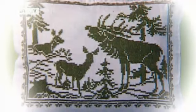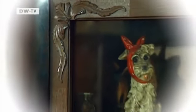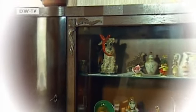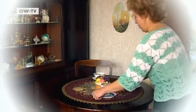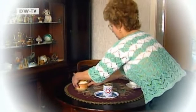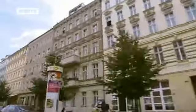The baying stag. In Germany in the 1950s and 60s, it was the symbol of middle-class comfort, and every home had to have one. Nostalgic kitsch was once amazingly popular, but it's a million miles from the Bauhaus. And for today's interior design gurus, a definite no-no. So how does the modern household measure up?